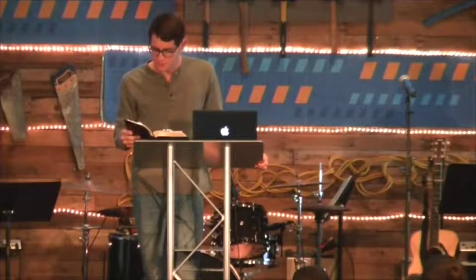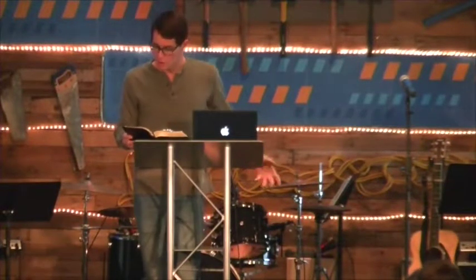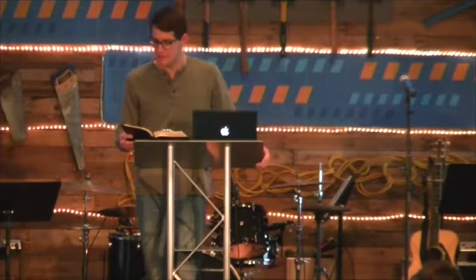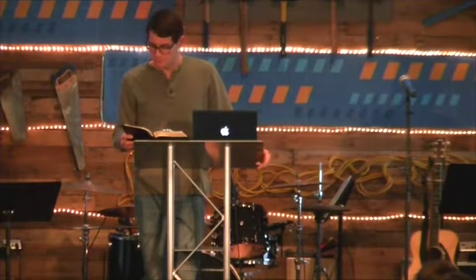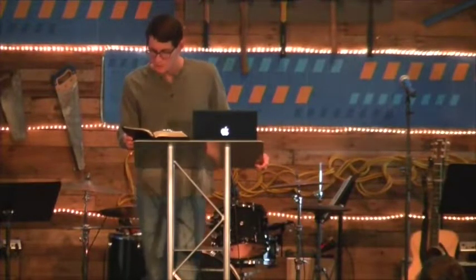It goes on, verse 15, instead of being carried about by every wind of doctrine, it says, rather, speaking the truth in love, we are to grow up in every way into him who is the head, into Christ, from whom the whole body joined and held together by every joint with which it is equipped, when each part is working properly, makes the body grow so that it builds itself up in love.